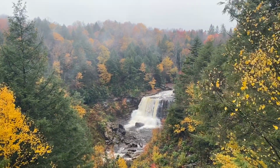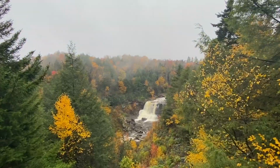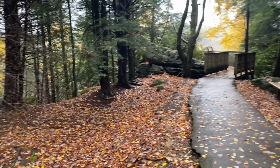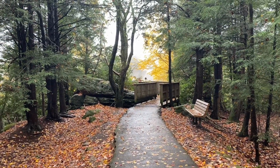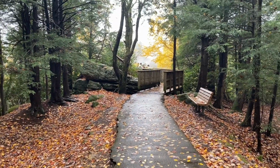Here's this other overlook of Blackwater Falls, with the nice fall colors in the background. So we just got done with the second overlook. It's probably only a 200-yard hike, but it gives you a good vantage point of the falls. So if you're at Blackwater Falls, make sure you check out this small overlook, probably only 100 yards off the road.